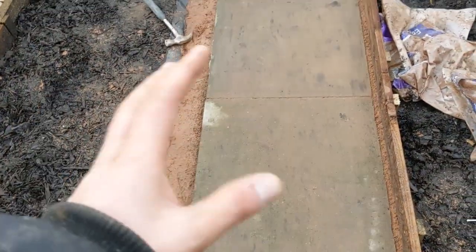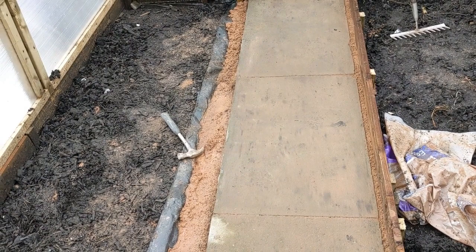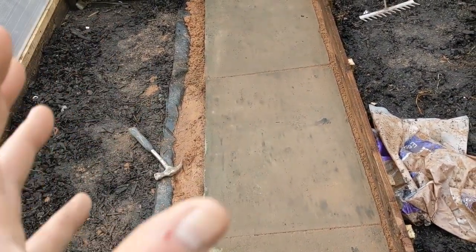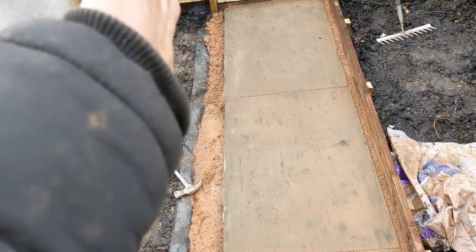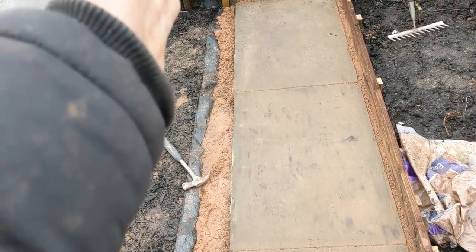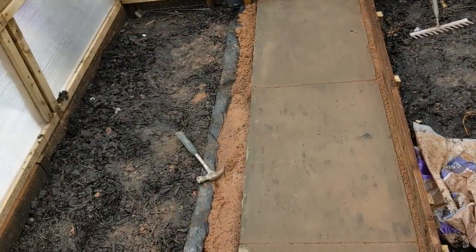But yeah, I've just brushed the sand in to fill the gaps. I'll give it another brush afterwards. But that again helps the paves to stay in position and to be affixed in position, so they don't move about too much. Once that secondary border is put in down that side of it, the next border is put in down that side of it, again I'll pack it with sand and it'll keep them all in place.